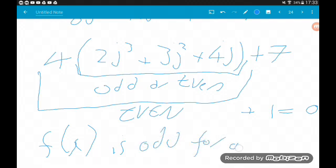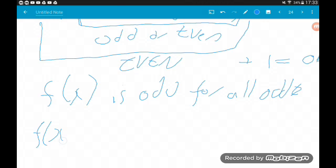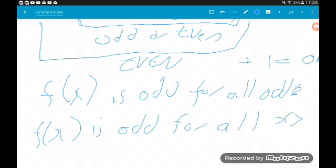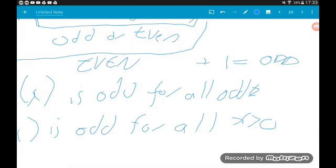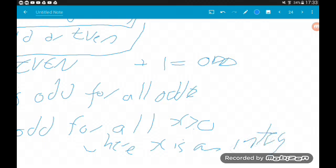for all odd x. Now remember, up above, we've already proven f of x was odd for all even x. So we can now say f of x is odd for all x greater than 0, where x is an integer. So that was a tricky bugger, but we've got that. Hope you followed it. One more example then.